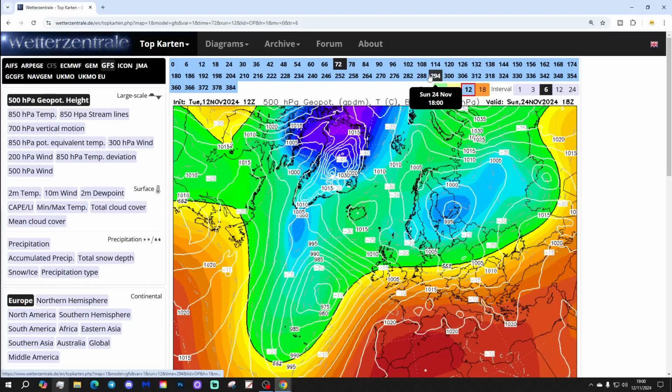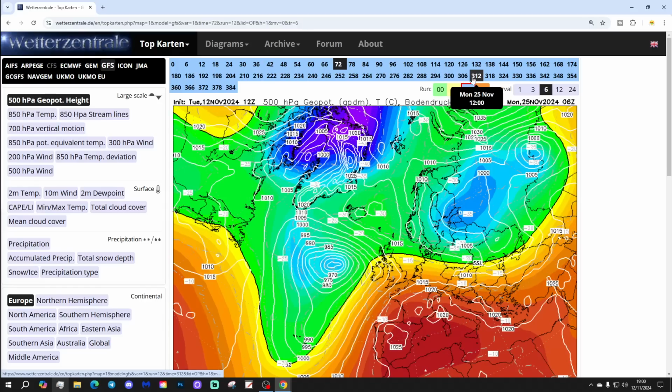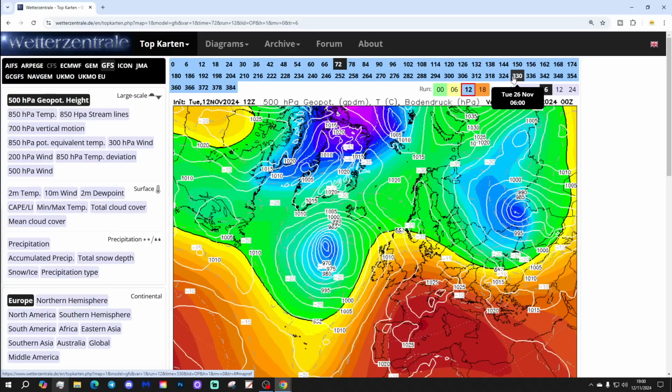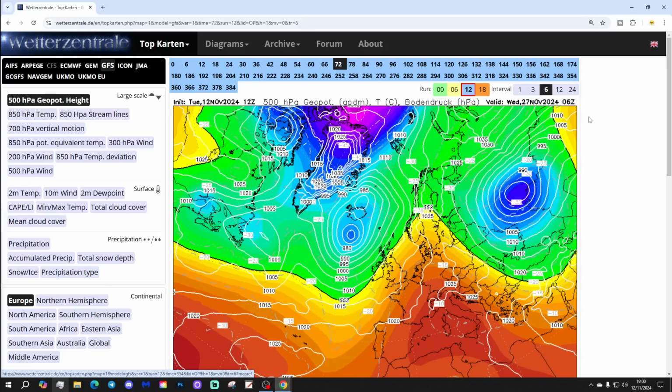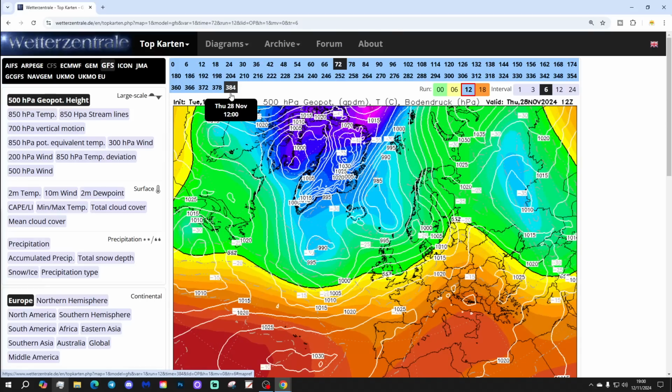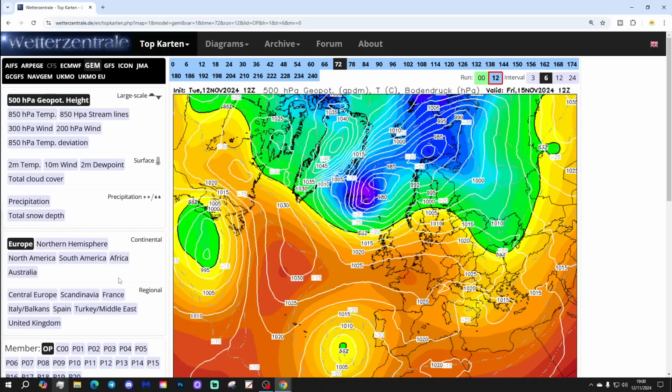And the battle goes on, actually, through the course of that weekend. It's not until the beginning of the following week, this is Monday the 25th of November, a long way out now, that we start to drag up much milder air from the south, and everything will go back to rain, and the cold conditions of the third week of November come to an end. So multiple prospects of snow there through the third week of November with the GFS midnight run, 12-day run I should say. Obviously we would have to firm up on the detail with that.